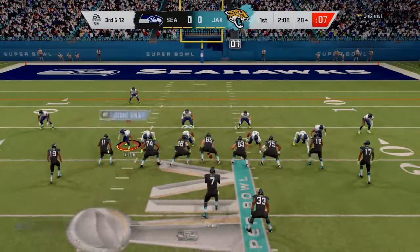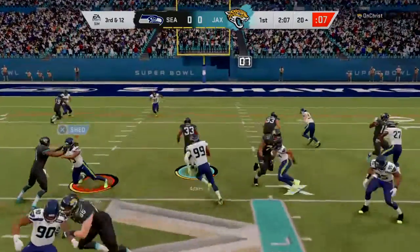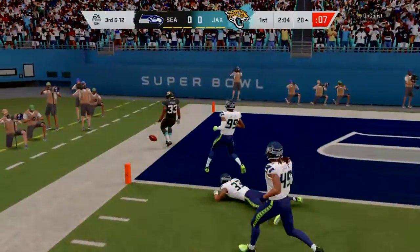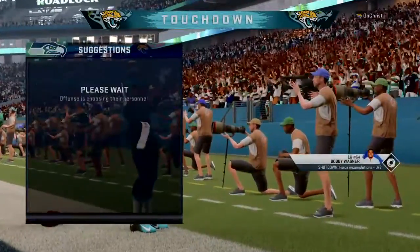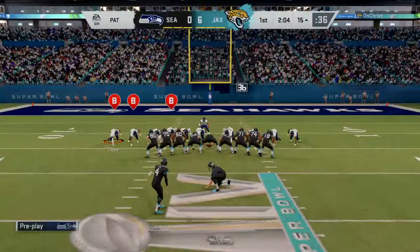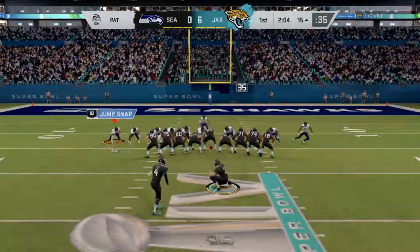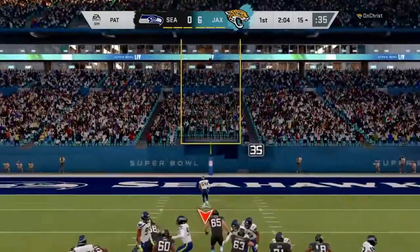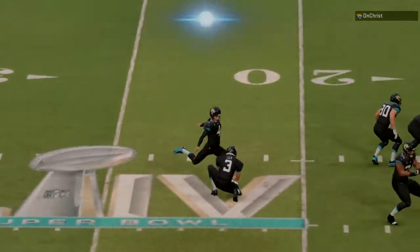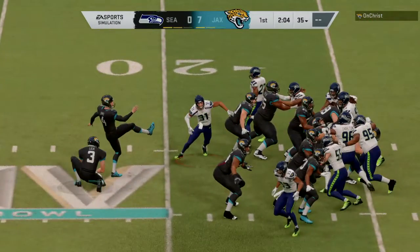The first carry for Josh Adams, and he will get this into the end zone for a Jaguar touchdown. With the first touchdown of this Super Bowl. And the Jaguars drive right down the field and score on the opening drive. Point after by Lambeau, up and good. And it's now a 7-0 game.